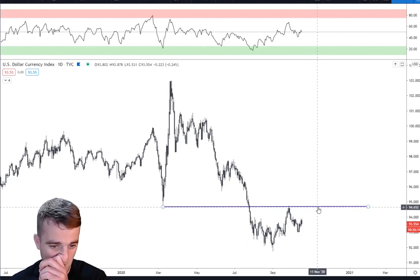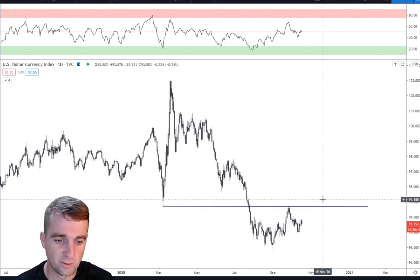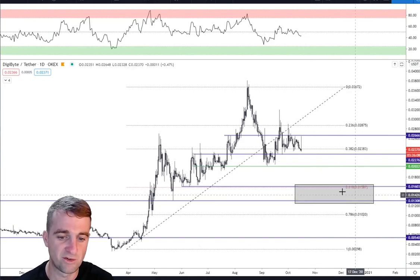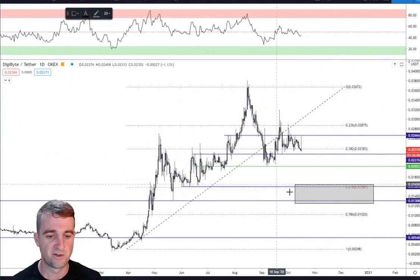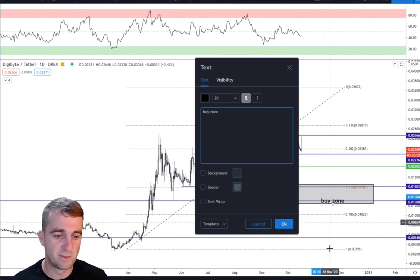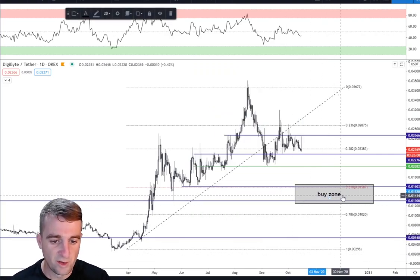So I've marked the area up. That's a key area, and if we do break that, then unfortunately everything's going to absolutely drop and start coming down. So that will be an area for me to potentially buy in if we do come down. So I'll just mark it up as a buy zone there. Hopefully we do come down.